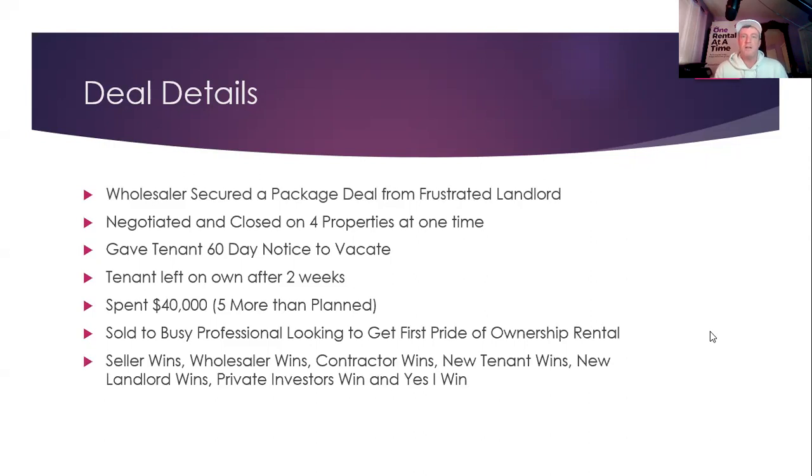So in the end, I really love what I'm doing, as you saw on the previous slide, because everybody won. The seller wanted to get rid of all four. The wholesaler won. They made $40,000. The contractor wins because, again, we spent 40 grand over 5 weeks. I think there were somewhere between 3 and 6 people in the house at any one time working. The new tenant wins, right? They moved into a fully remodeled house.